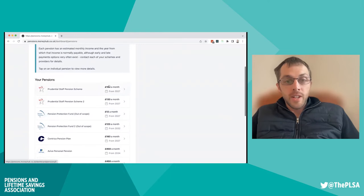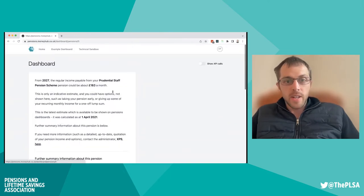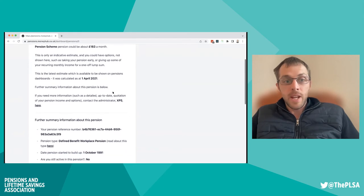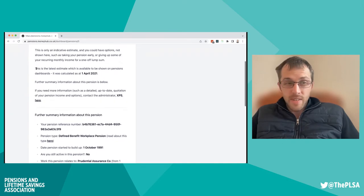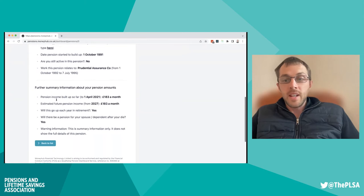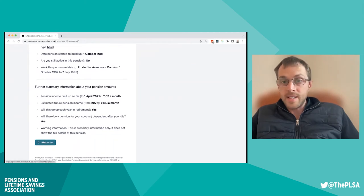So if I just show you a few little parts of this, I could go and have a look at the underlying data behind this. So this is a DB pension, and we are trying to inform the user about some of the limitations of these figures. For example, this is one thing we wanted to call out, that dashboards and people using dashboards might result in more contact to administrators for users to get up-to-date quotations and the options available. So this is just some of the underlying data that we, in the data standards, will be able to get back.